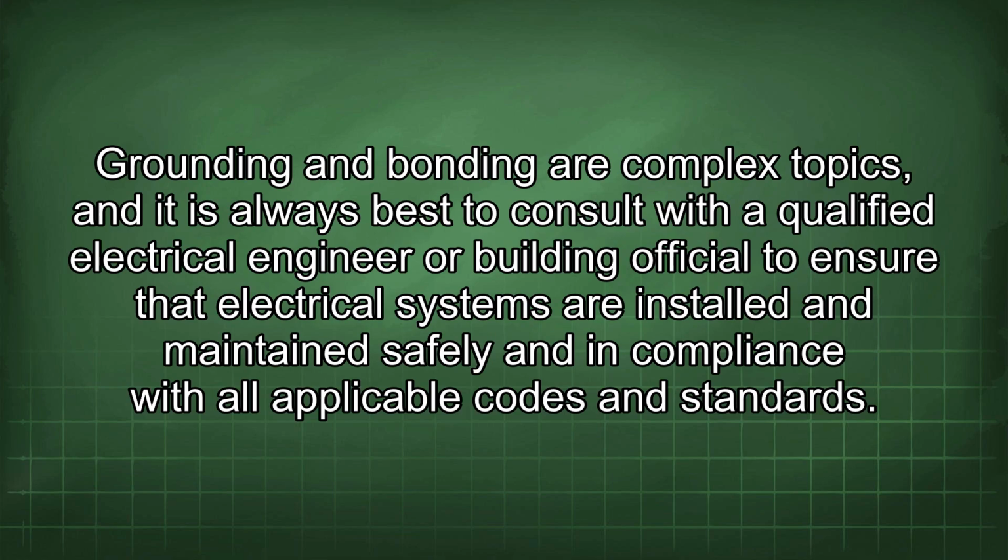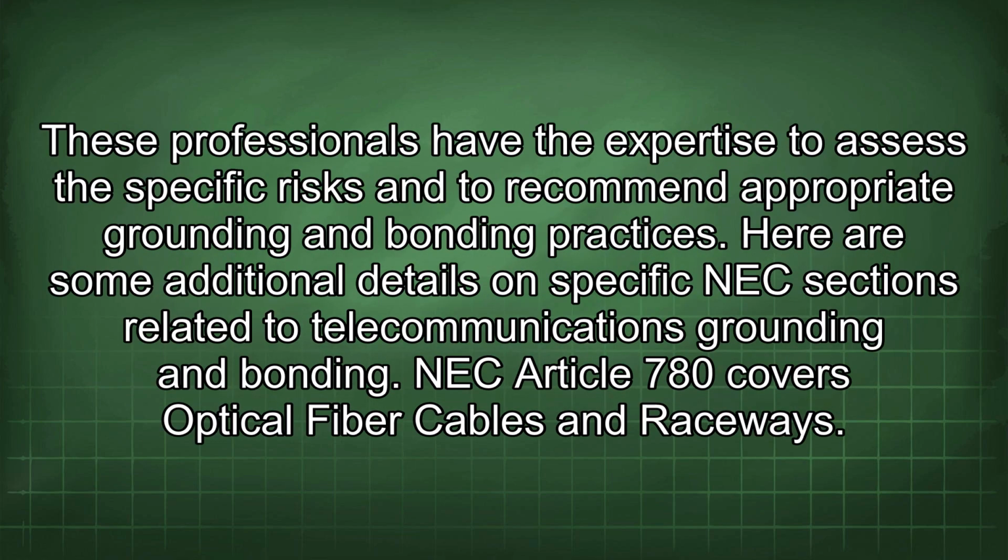Grounding and bonding are complex topics, and it is always best to consult with a qualified electrical engineer or building official to ensure that electrical systems are installed and maintained safely and in compliance with all applicable codes and standards. These professionals have the expertise to assess the specific risks and to recommend appropriate grounding and bonding practices.